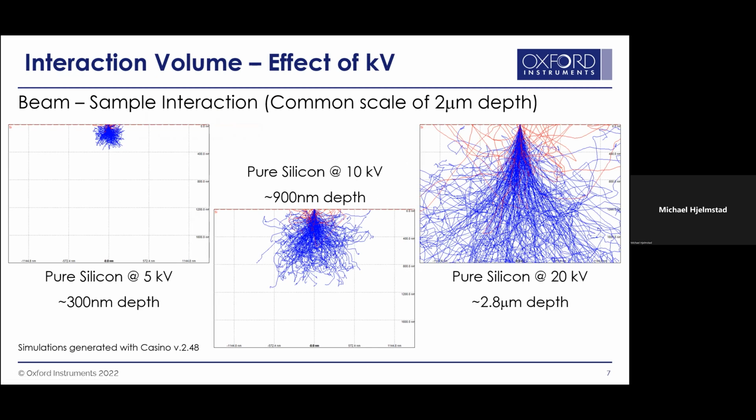But if anybody ever comes to me and says, what do you think the interaction volume is for my sample, and they rattle off exactly what it is, I point them straight to Casino, because it's an easy program to use, and they'll give you the answer in about 30 seconds. So what this is really showing us here is silicon across the board.